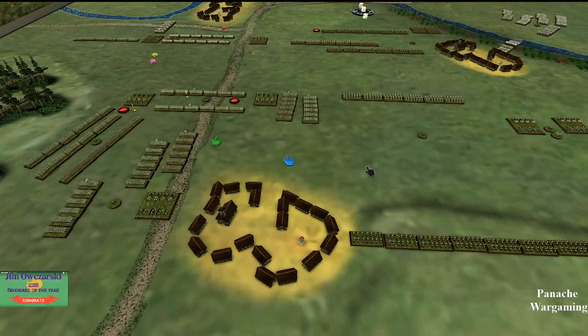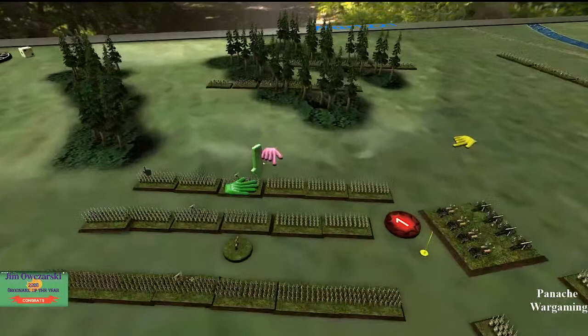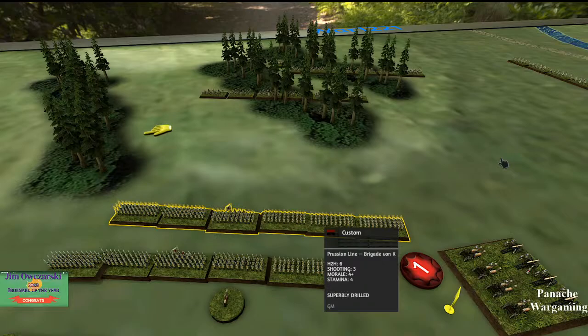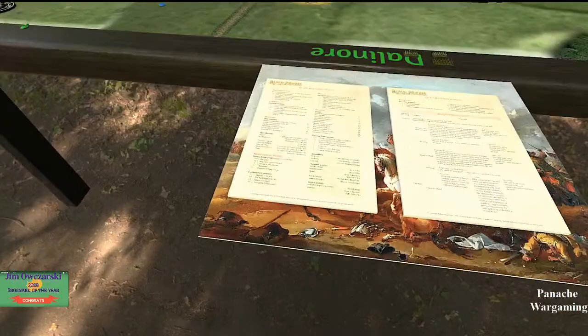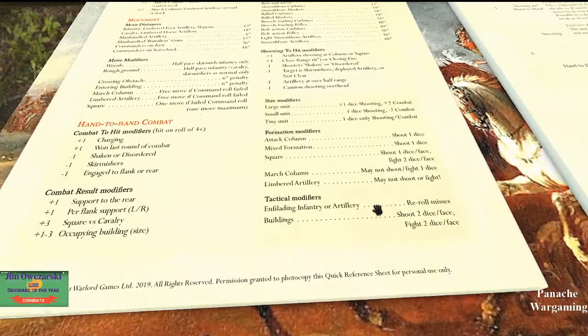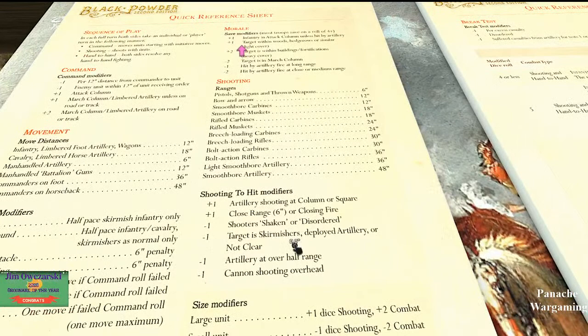All right, let's start over here. Who's got shooting? I think you do, right, Ron? Yep. Let's start with this guy. Did this Prussian line get first fire? They got to see first. Can they see those guys in the fog? Apparently they got their glasses. They would usually be shooting four dice for fours. However, it's unclear, so it's going to go down to fives. So it's four dice for fives.